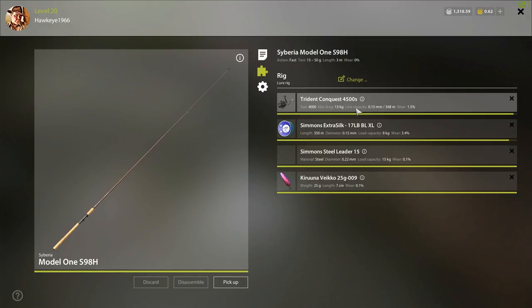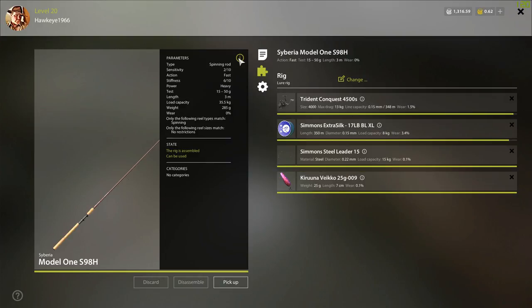And now, the weakest point, if you notice, guys, is my steel leader. It's only a 15 pound test. Well, 15 kilogram, I should say. But this can go heavier. This is 17. So I might need to come down a little bit on it. But you want your weakest point to be pretty much in the leader or the line. You do not want it to be in the rod or this. That's bad. This can handle fish up to 35 kilograms, so I am not worried about the rod breaking.